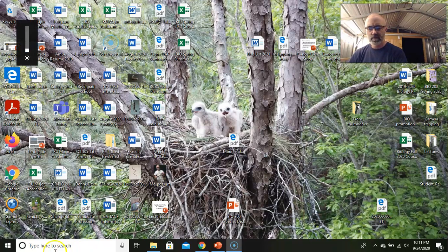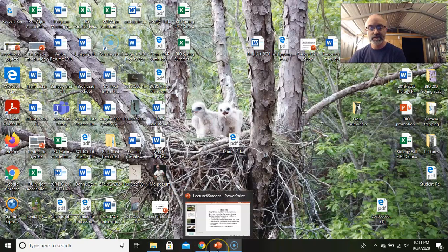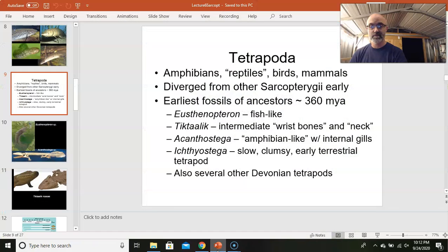Okay, so we left off talking about sarcopterygians and the transition to tetrapods. Not necessarily that sarcopterygians turned into tetrapods, in the same way that chimpanzees didn't turn into humans, in the same way that coelacanths didn't turn into amphibians, right? But that sarcopterygians are the closest living relative to the tetrapods, and that they shared a common ancestor not too long ago.